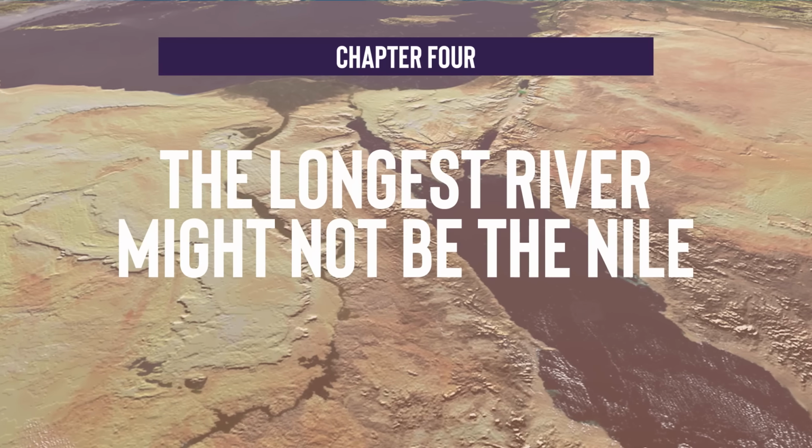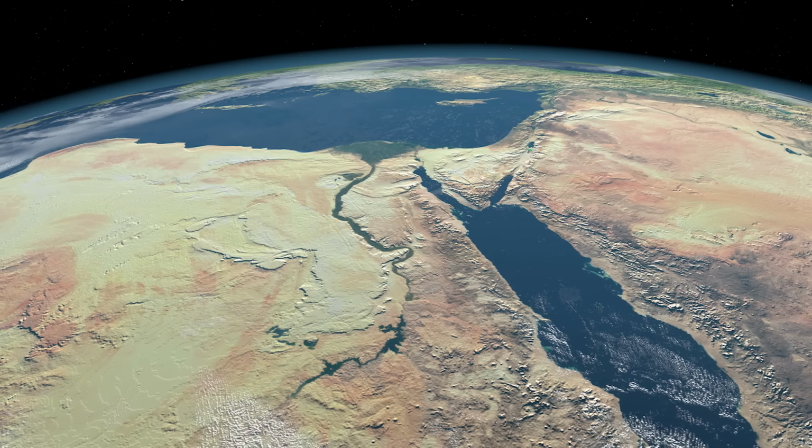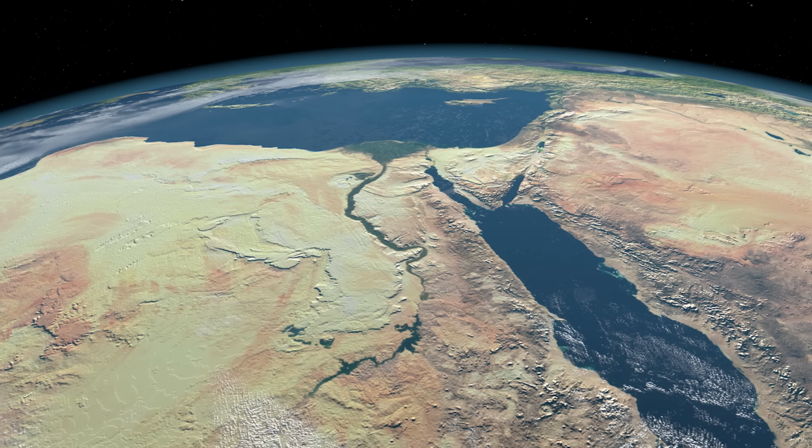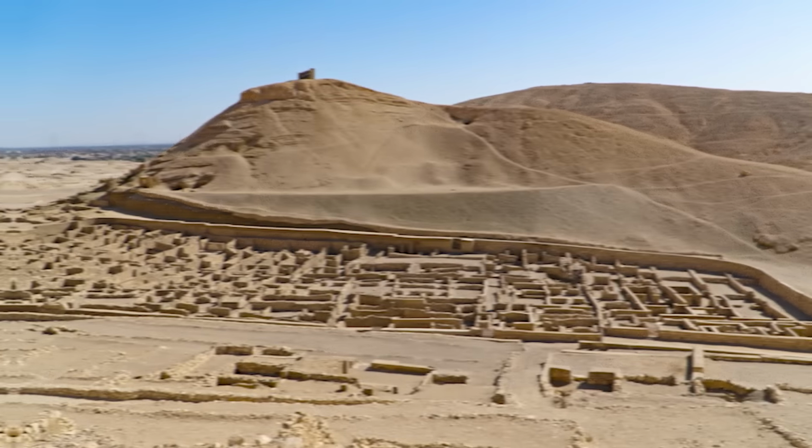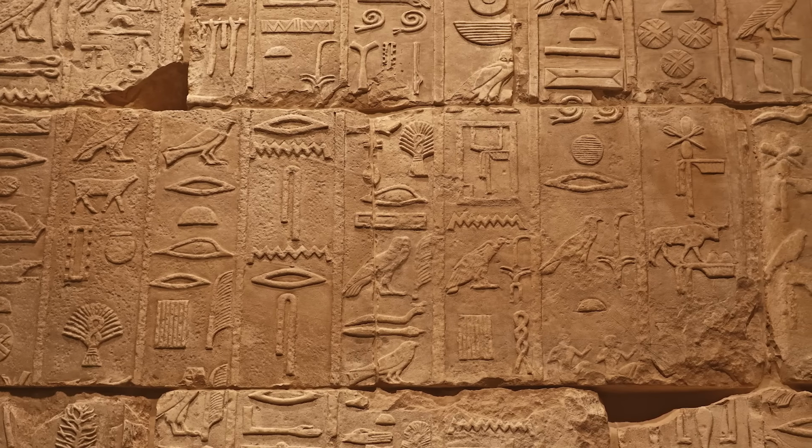The longest river might not be the Nile. For many years, the Nile was universally recognized as the longest river in the world. Stretching through northeastern Africa, it flows northward through 11 countries before emptying into the Mediterranean Sea. The Nile has been central to the many civilizations that have flourished along its banks for millennia, earning it prestige in both history and geography.